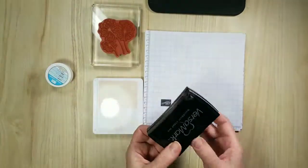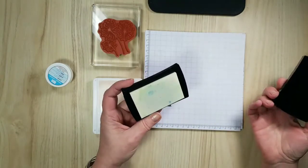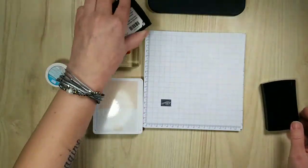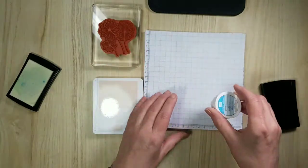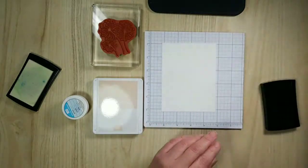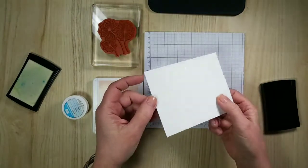Mine has had lots of different powders on it, so not to worry. It still works just fine. You ink up your stamp, you stamp your stamp, and then you're going to cover it, put something protective down, cover the whole image. And what I did when I was doing mine was I kept moving it so I could see where the powder was.